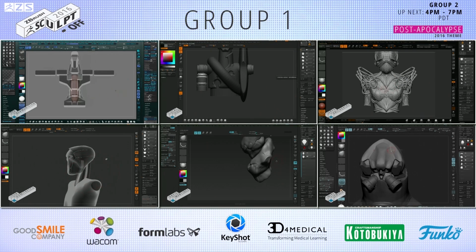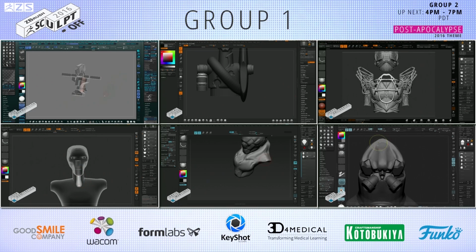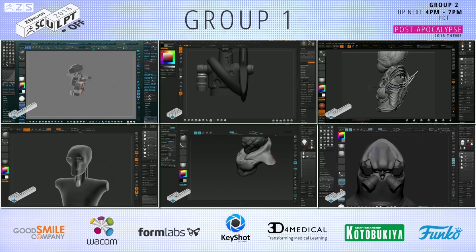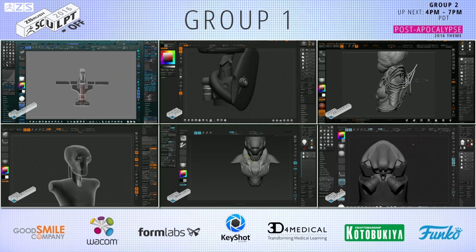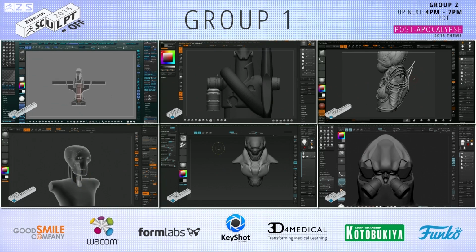Now, is this the only group that's going to be going head-to-head here? No, we have the second group, which will be following up, and that starts at 4 p.m. Pacific time. Yeah, I've got my money on a certain gentleman in that group. We have our two current champions in that group. We have Furio Tedeschi and Eric Sosa making a return this afternoon, at the same place at the same time, 4 p.m. Pacific. Don't miss it, guys.